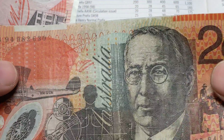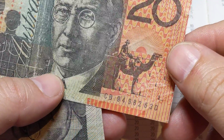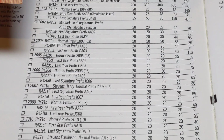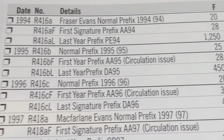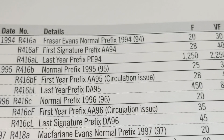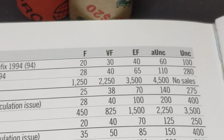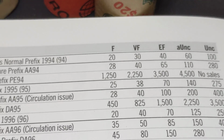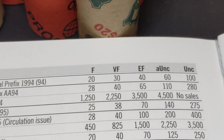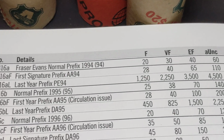So this is a very early note. And it's very rare that you'll find a 1994 note in circulation. So let's have a look at that for a tick, because this is a CB. Now it's just a general prefix, but we know it started at AA94 and finished at PE94. But the PE94, if you have a look at the prices there, even for one in this sort of grade, I don't know if it'd be $1,250, but certainly in the lowest of grades is well worth keeping and finding, and very difficult to find.